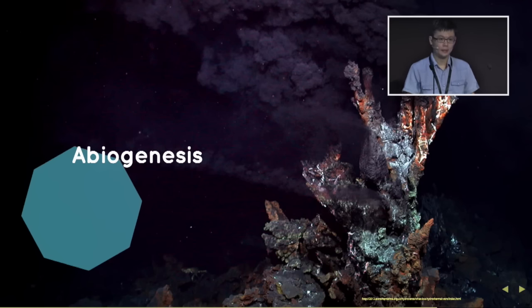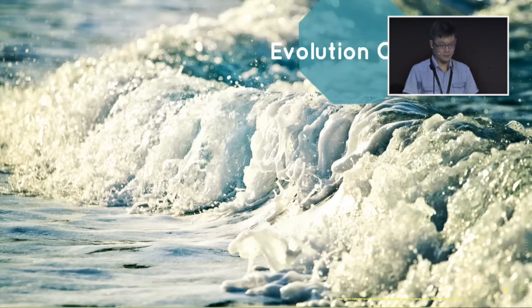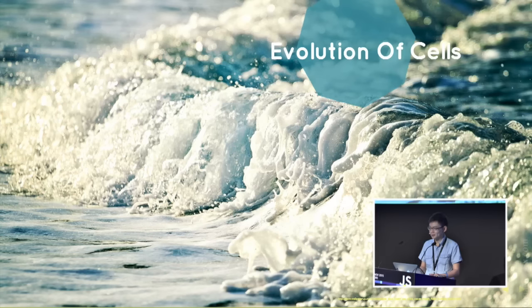And it also provides the necessary environment to form the membrane of the cell. We have mentioned that the formation of the membrane of the cell is very important, because without a compartment, you can't call it a cell. So this is the first thing we are going to look at.